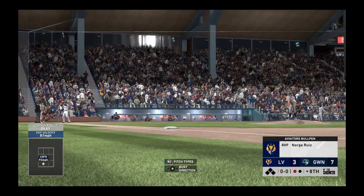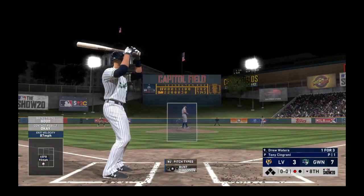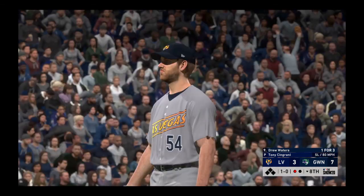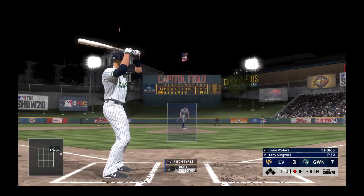The bat. Into the box now, Drew Waters. He's got a hit in 3 at-bats to this point. First pitch of the at-bat. Now here's a slider that can't quite get back to the outside corner. It's ball 1.